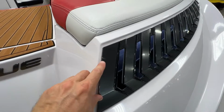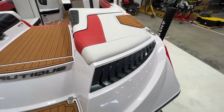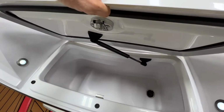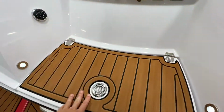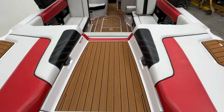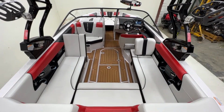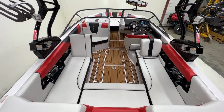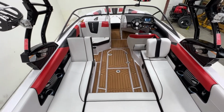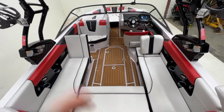There's a little ding right here on the black on the starboard side. This boat does have the cooler in the back here. Has a transom remote for the stereo. Jumping inside, the vinyl looks almost brand new. It's very obvious the boat's been very well kept, probably covered most of the time.